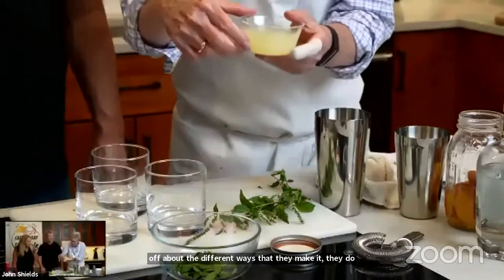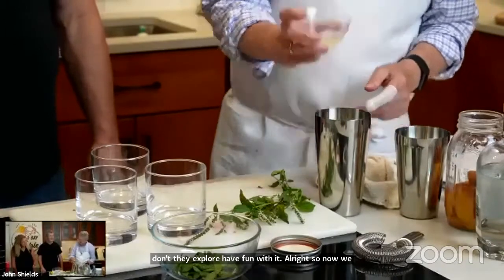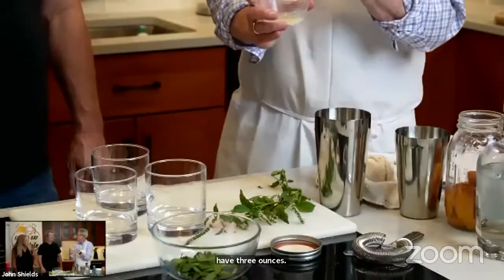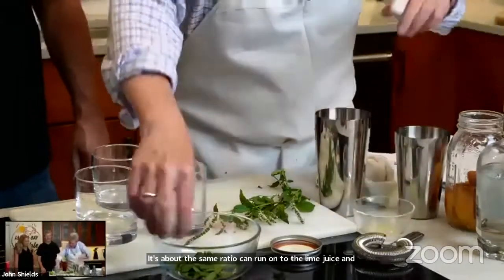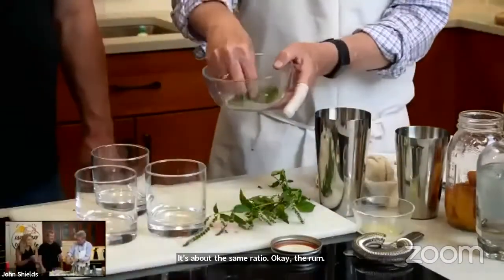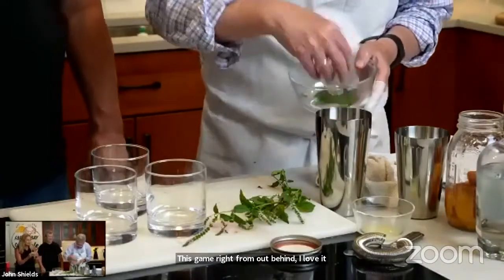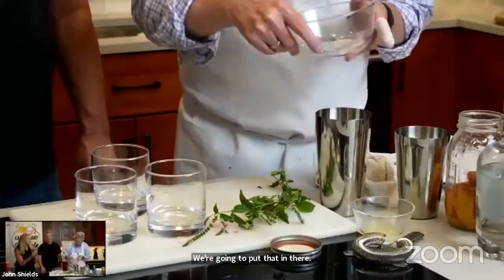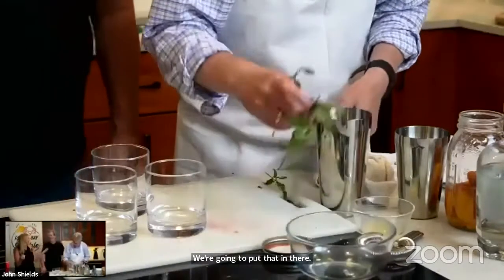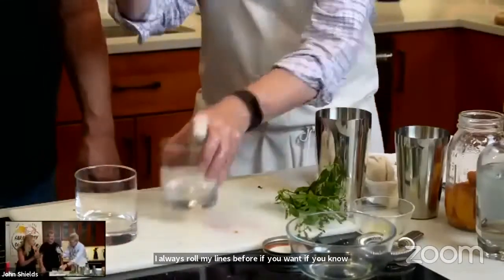All right. So now we have about 3 ounces. It's about the same ratio of the rum to the lime juice. And then we're going to have some fresh mint. This came right from out behind the restaurant. So we're going to put that in there. I always roll my limes before I do anything. Somebody told me that years ago, my grandmama. Well, you explain the lime.